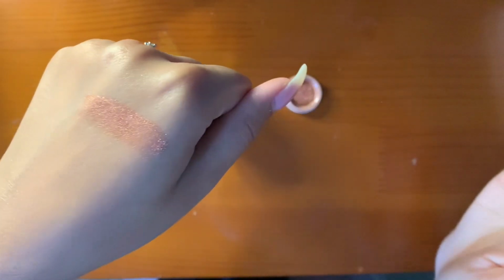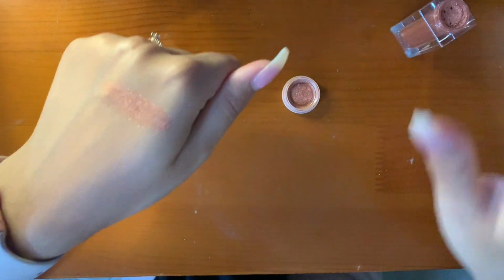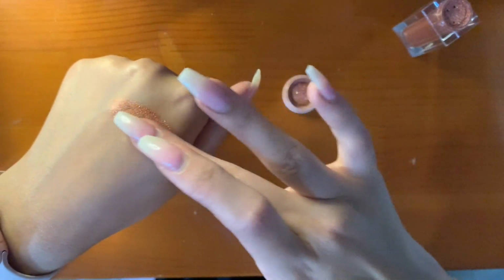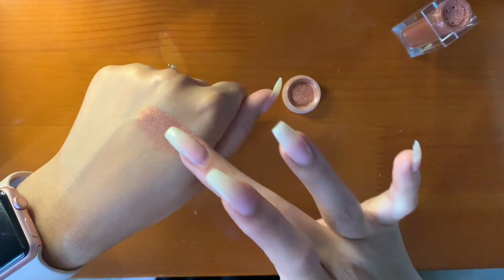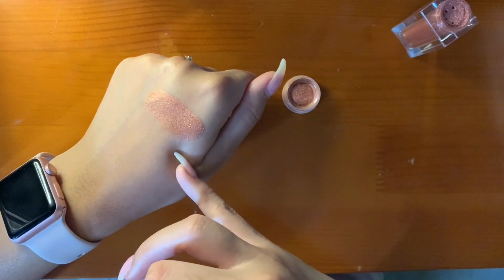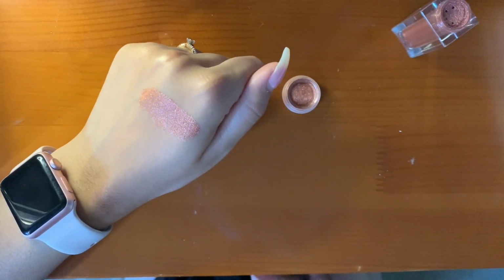Oh, it's so... Why have I not used this? Hold on, let me put my leg down even more so you can really see. Don't tip over. Oh my god, it's so pretty. Next time I do makeup, I'm using this. I haven't swatched this in a really long time, but it is so pretty. Glittery, sparkly. It's copper, a very red tone. Why have I not used that? Am I crazy?